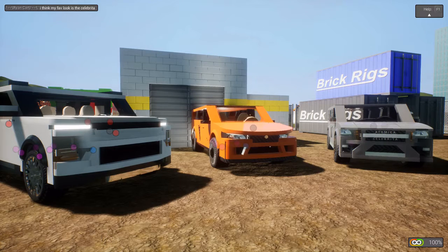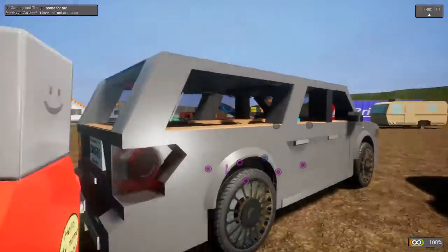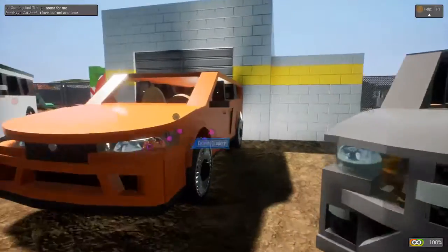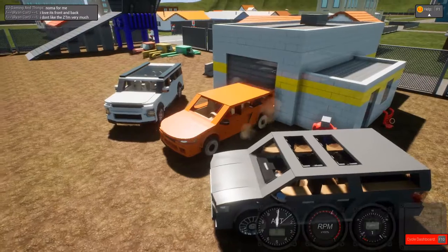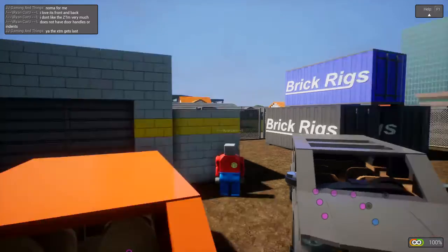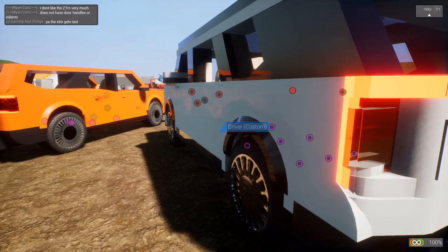Okay, he likes the Celebratia. I personally am Noma. Front I'm not a big fan of on the Celebratia, but at least it has a trailer hitch, which is kind of nice. Yeah, the ZTM gets last in styling, which I don't know. Compared to the other cars, it's not great. So ZTM, sorry, it's last.